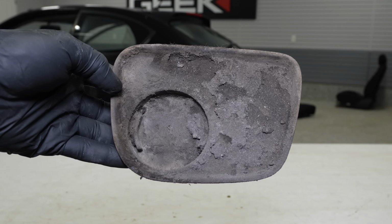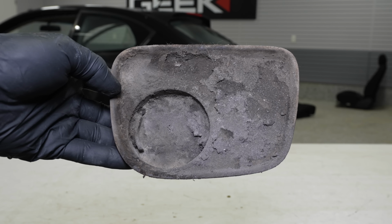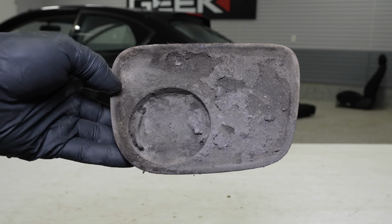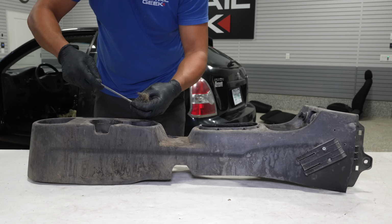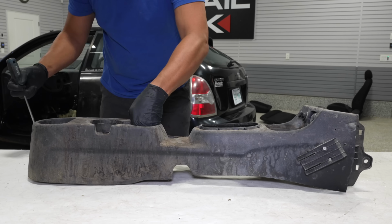Now, after seeing almost every kind of disgusting thing imaginable over the years, there really isn't much that gets to me these days, but when I saw the black tar that came out of the cup holder insert and then the center console, I was just at a loss for words. Just like the dealership was when they saw how incredible the car turned out.